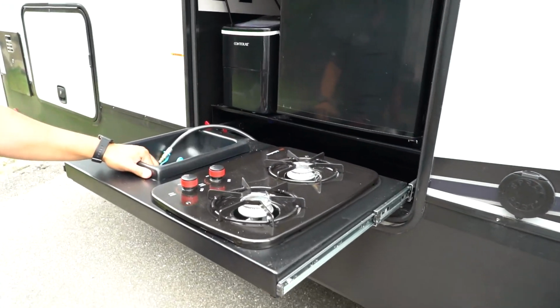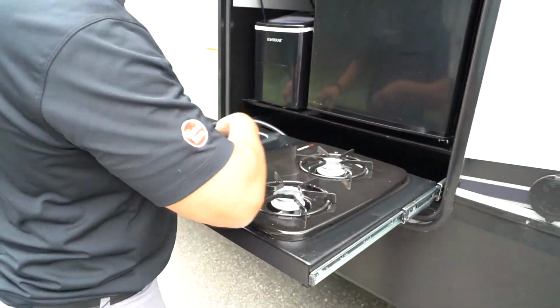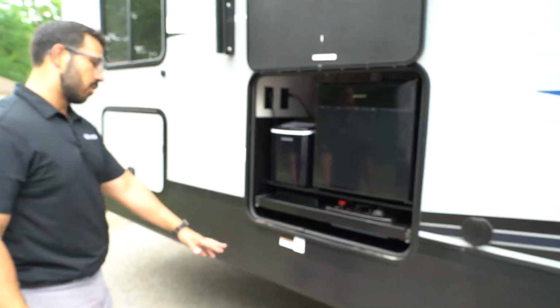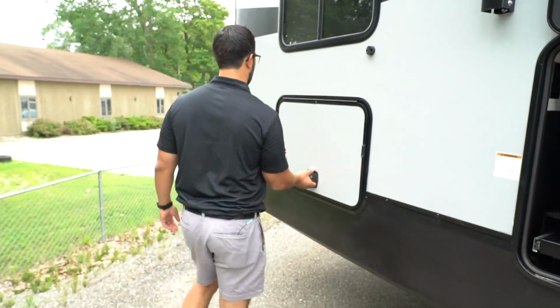You also see a wash basin located here. Now again, you know, your water will have to come from here. It's not plumbed or anything. You just take it out and dump it. Then you also have the 2-burner cooktop right there. Propane quick connect underneath. You can see your Ground Control 3.0, which is your auto level.